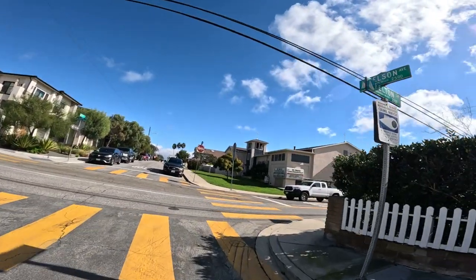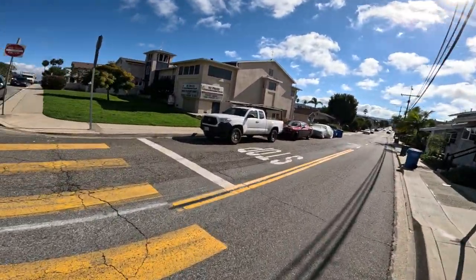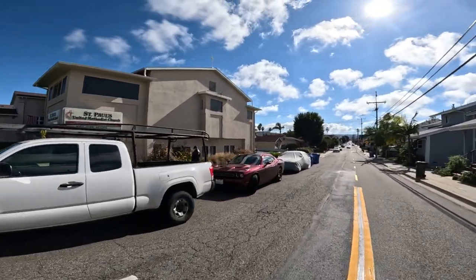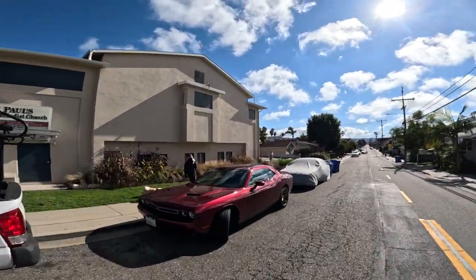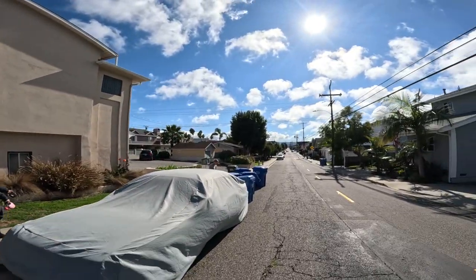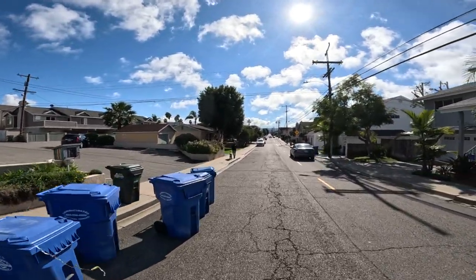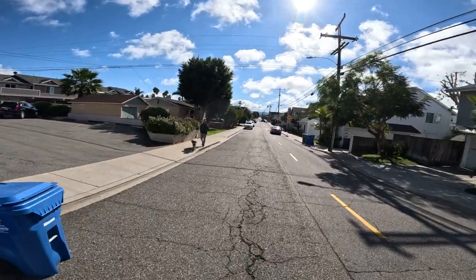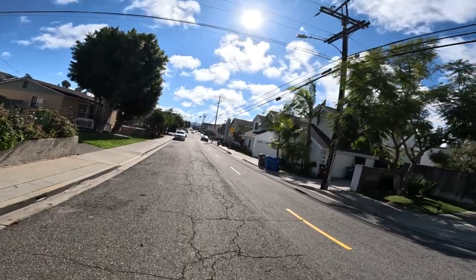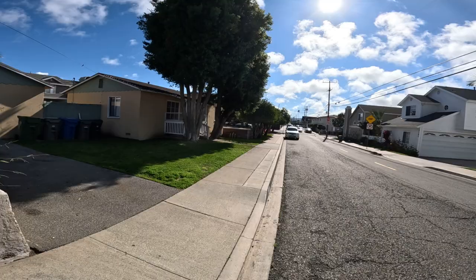Head up this street, head back towards the house. Already at 0.58. Comes another dog. That's six, seven. He seemed very excited to see the other dogs.